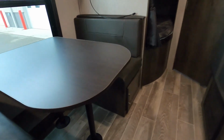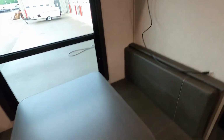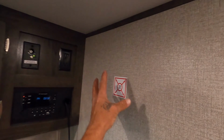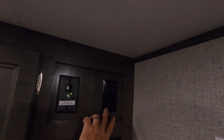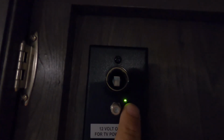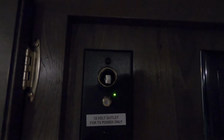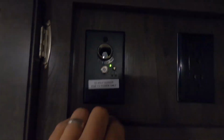Your table, simply lift it up and remove those legs. Set your tabletop on these lips right here. Put your back cushions on top, gives you another bedding area. Prep for a TV here, a backer mount here, cable on 110. If you do hook up a TV, when you get to the campsite, make sure this green light is on before you run your digital channel scan. That'll allow you to pick up more channels.